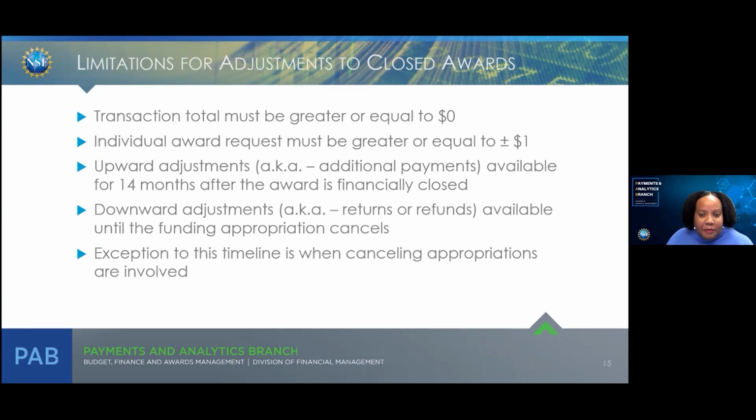Although adjustments are permitted, there are some limitations to be aware of. Payment transaction totals submitted via ACMS must be equal to or greater than 0. This means your institution must offset the return against an available award that requires payment. If an award is not available, the funds must be returned via one of our several other remittance options.